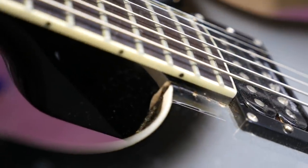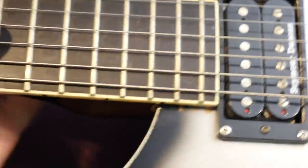Like the neck got a ding to it, it kind of chipped the finish. The neck set itself, to me anyways, looks okay. It just looks like the finish might have chipped a little bit. So, I mean, is the guitar useless? No, but it's definitely something I'll be forthcoming about when I trade and or sell this off.